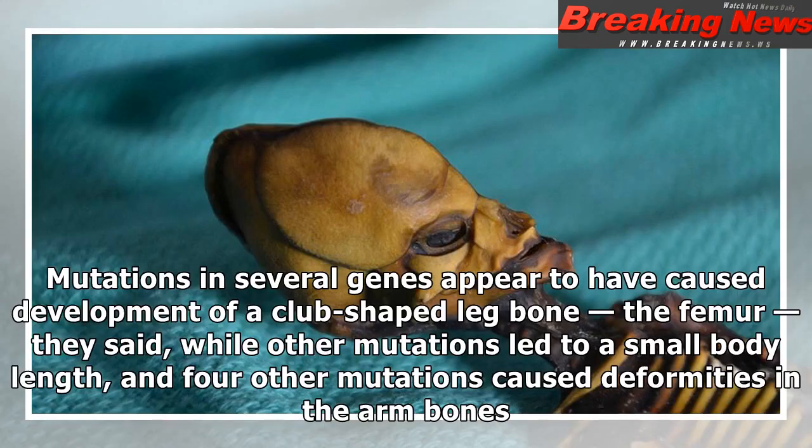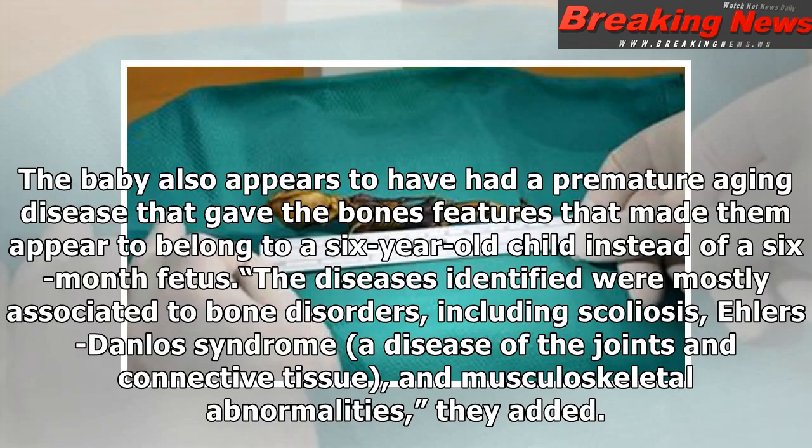Mutations in several genes appear to have caused development of a club-shaped leg bone, the femur, they said, while other mutations led to a small body length, and 4 other mutations caused deformities in the arm bones. The baby also appears to have had a premature aging disease that gave the bones features that made them appear to belong to a 6-year-old child instead of a 6-month fetus.